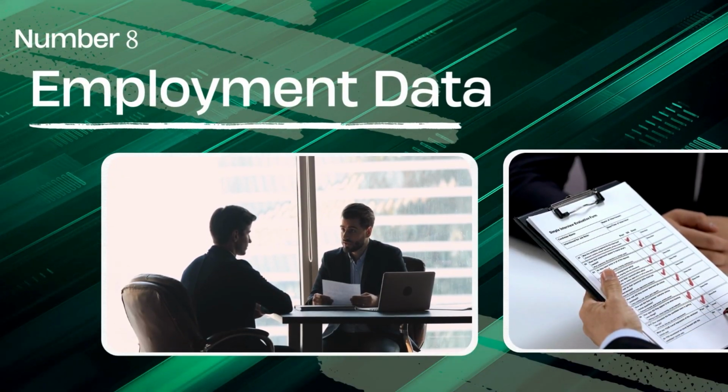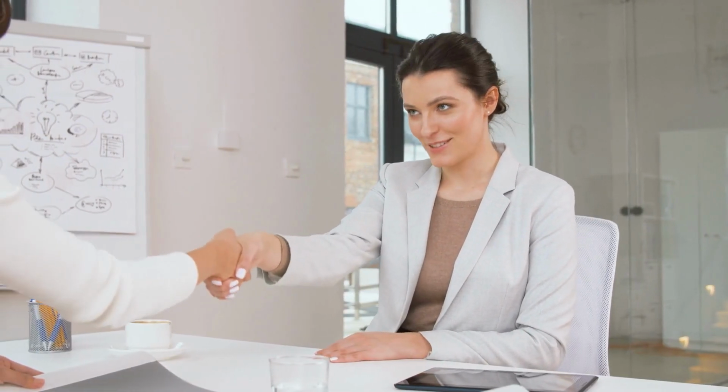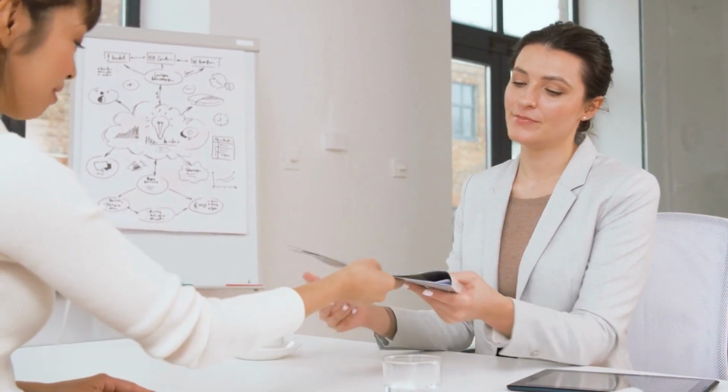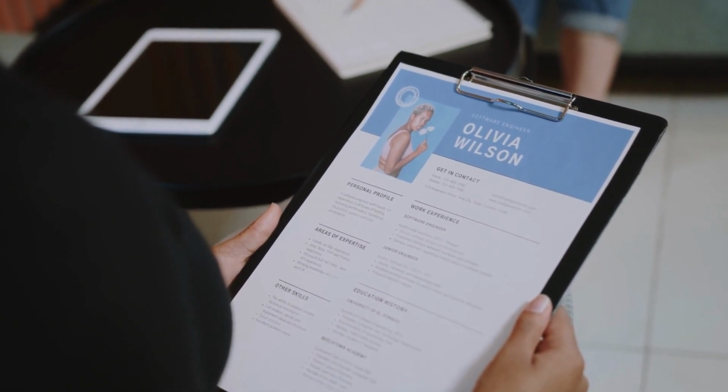Number 8. Employment data. Employment data provides investors with an indication of how well an economy is doing in terms of job creation and wage growth. This data includes information such as unemployment rate, labor force participation rate, average hourly earnings, and non-farm payrolls. By monitoring this data, investors can gain insight into job creation and economic health. Positive trends may indicate business success and increased consumer spending.